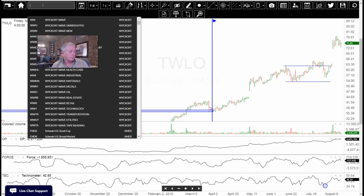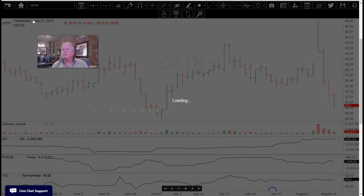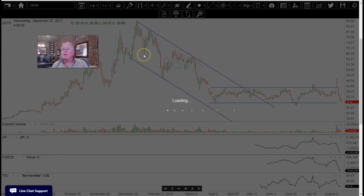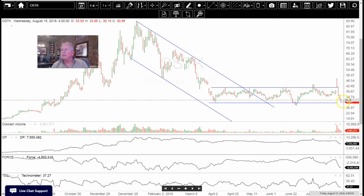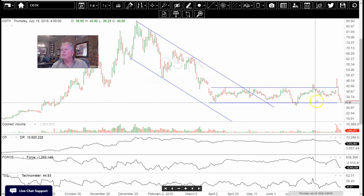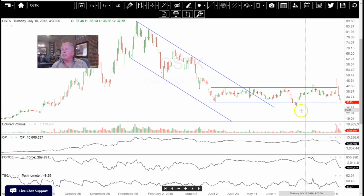So let's bring up Overstock. I know a lot of crypto people are watching the streams now. Here's the 1 year. Had the good news, spiked all the way to 47, came back all the way to 31. It is back to previous support, but that looks like an up thrust, sign of weakness, and you'd want to sell some type of rally.